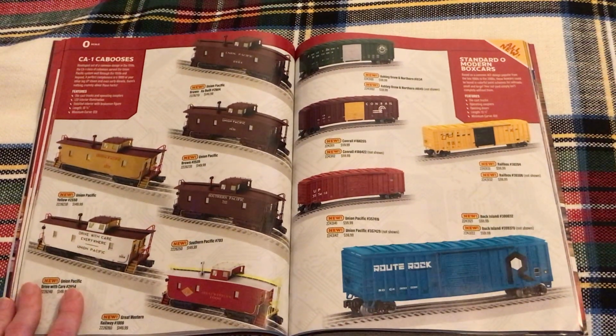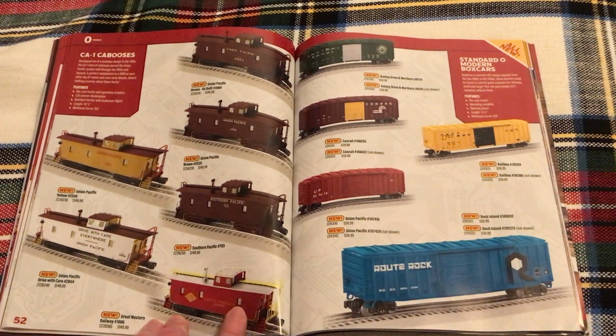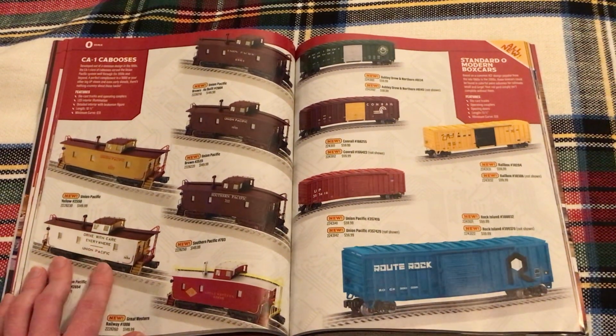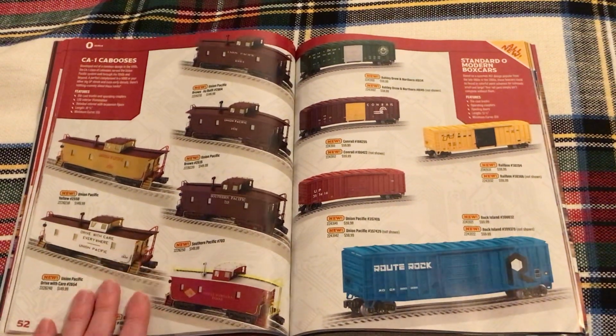We have some CA1 cabooses, a bunch of different railroads, Union Pacific, Southern Pacific, Great Western, to go along with the Great Western 90. And the beginning of the catalog. I don't know. Perhaps I'll get one of these. Again, this is MTH tooling, former Premier tooling right here.